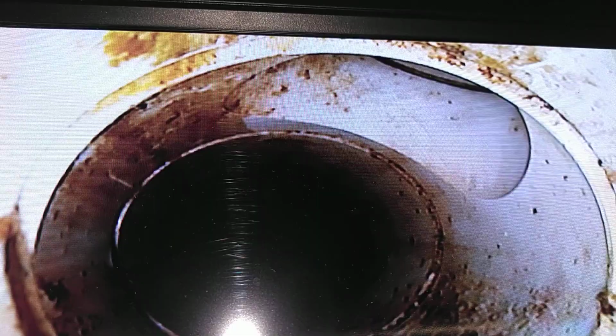Right there, right where it meets up. So I'm gonna go flush some lines and we're gonna see where we're at. Yeah, there's definitely a clean out right there where it transitions into the cast iron. I'm gonna go mark the floor and pull the camera out.